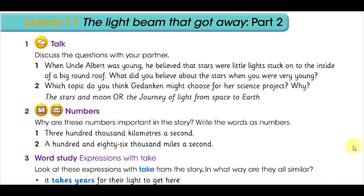Now, back to the learner's book, page 139, lesson 11, the light beam that got away, part 2. The first activity, discuss the questions with your partner. When Uncle Albert was young, he believed that stars were little lights stuck on to the inside of a big round roof. What did you believe about the stars when you were very young? Come on, tell us. Let's hear interesting information about you.